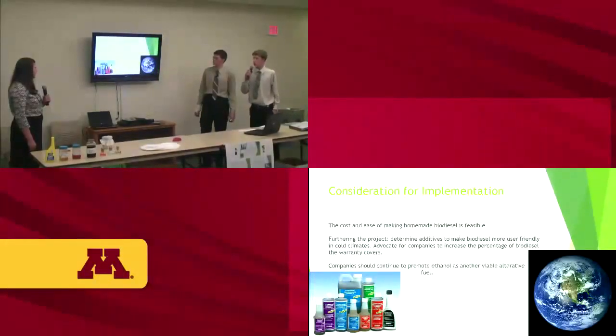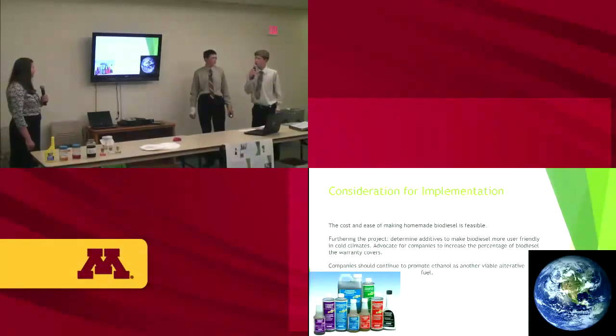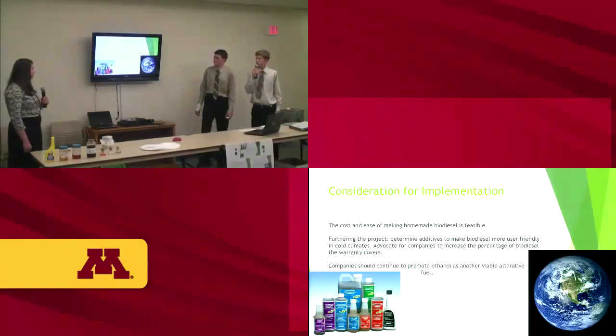So the cost and ease of making biodiesel is feasible, and in furthering the project, we'd like to determine some additives to make biodiesel more user-friendly in cold climates, and we'd also like to advocate for companies to increase the percentage of biodiesel in the warranty coverage. And then we also think that companies should continue to promote ethanol as a viable alternative for fuel.